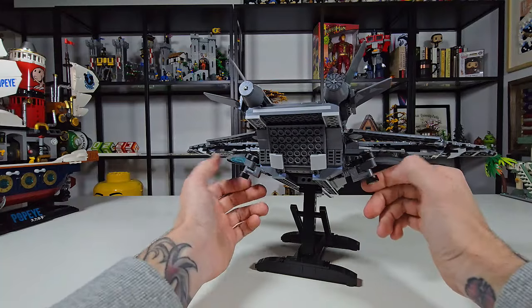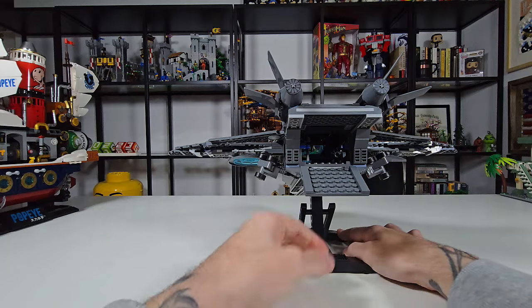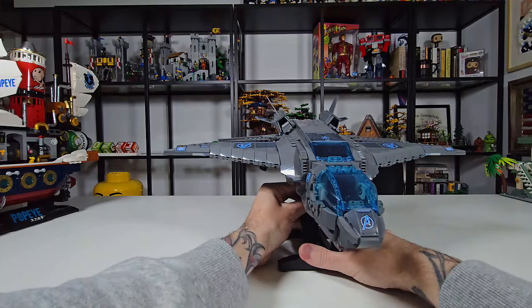There is some function here, but other than that, I mean, just normal Lego type stuff. Certain things open up, and this is a pretty standard Lego kind of Marvel set.